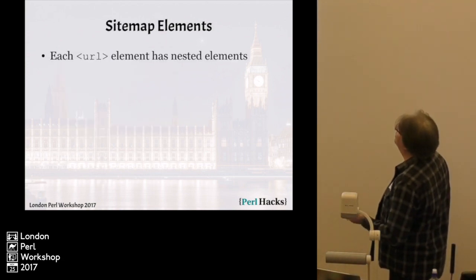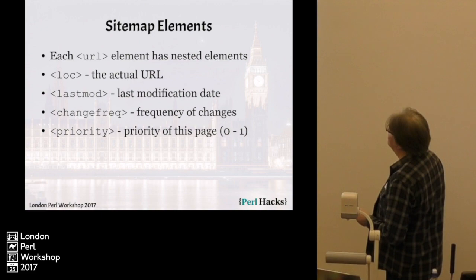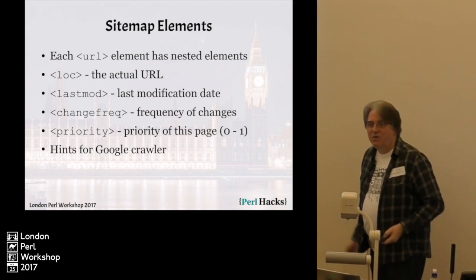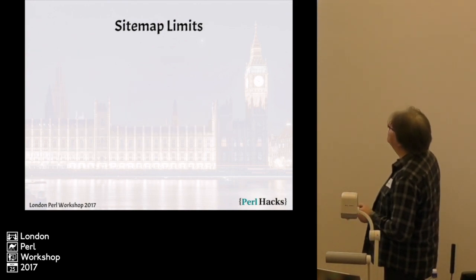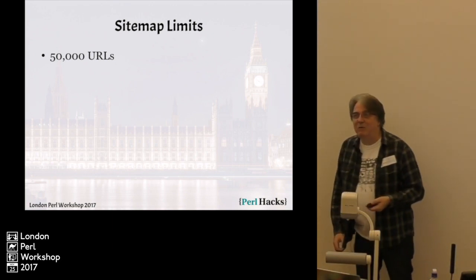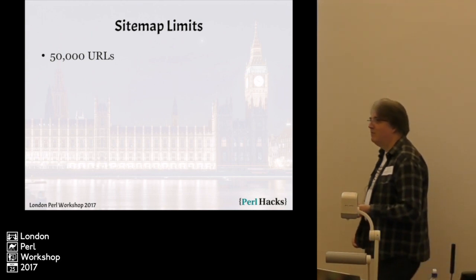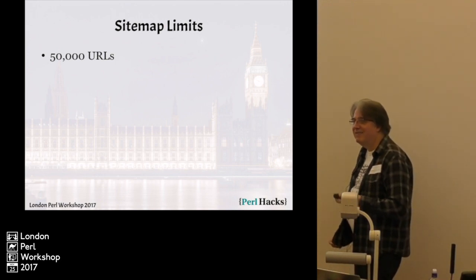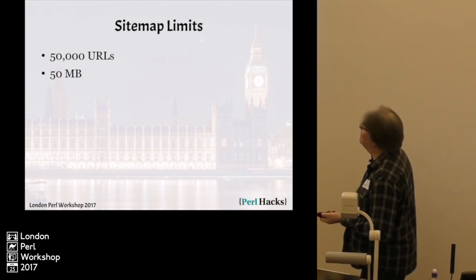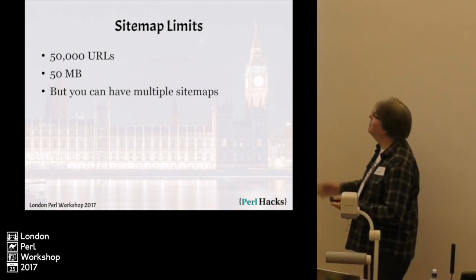So yeah, within a sitemap element, you've got the URL element, which has location, last mod, change frequency, and priority, which the Google crawler uses as hints. And you can only have 50,000 URLs in a sitemap file, which might not seem a problem to some of you. But I'm working for Zoopla at the moment, and we have a lot of pages. And a sitemap file can't be bigger than 50 megabytes. But you can have as many sitemap files as you like.